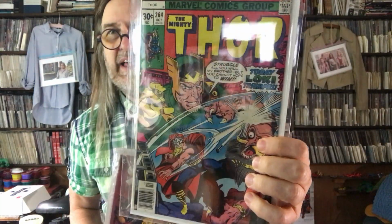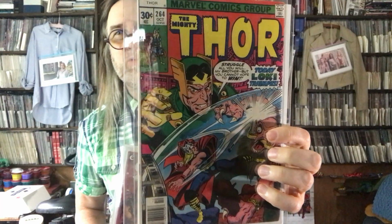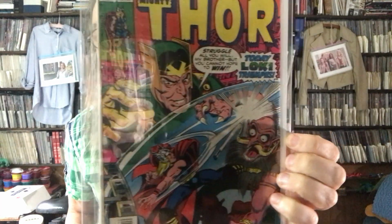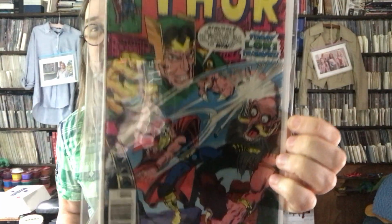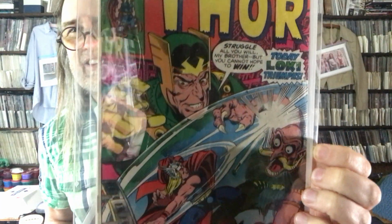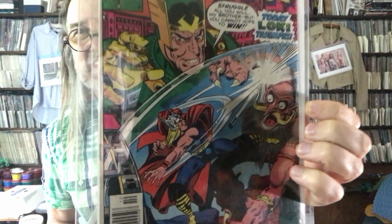And Thor number 264. It's funny, when I pulled this out, I was like, who did that cover? My only guess was it was a Simonson cover because of that Loki face. But I had to look it up to make sure, and it is in fact Walter Simonson and Joe Sinnott. But really, only that Loki face right there looked like Simonson to me. That Thor really looked like a Sinnott Thor.